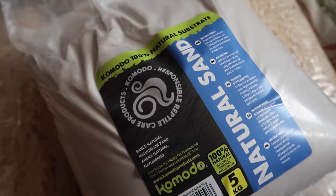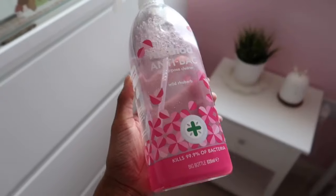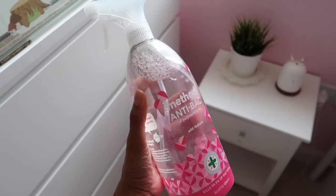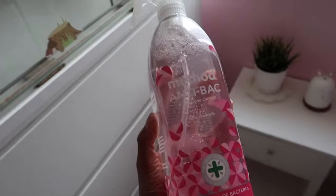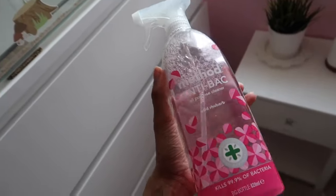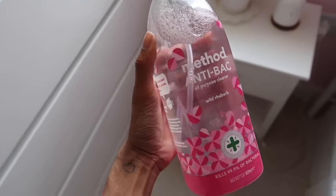So I thought I would go ahead and test out this sand. I'm really, really excited to try this out. I'm going to actually spray down the cage first before I start setting it up. But this is a brand I have been wanting to try out for a little while.